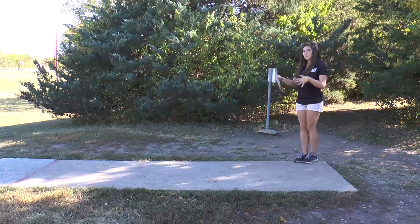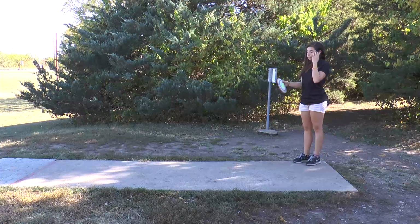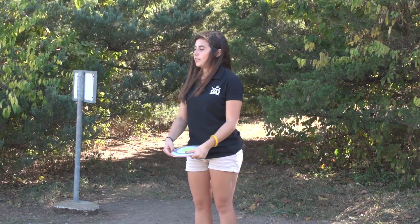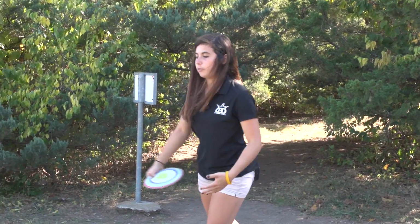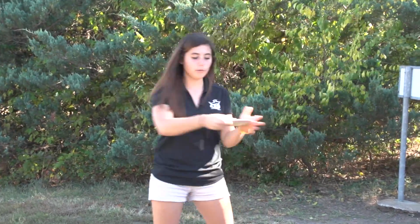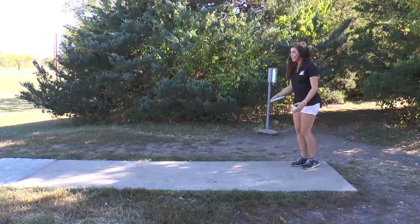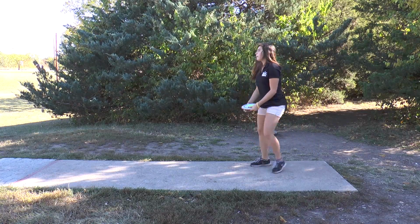So I'm gonna kind of break down what I do and what I'm thinking at each step. So my first step is to kind of get my momentum going, because the more momentum you have in the steps you have, the more the momentum will go to your disc when you finally release, which causes more spin and more power, and it goes further. So my first step is to kind of get the jumpiness out and get that first step going.